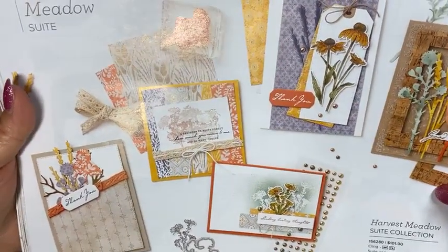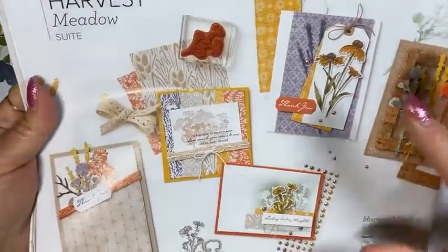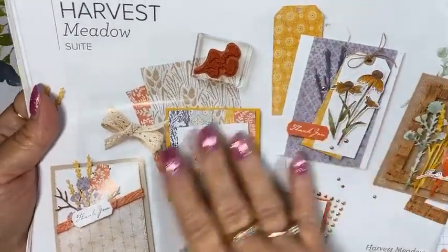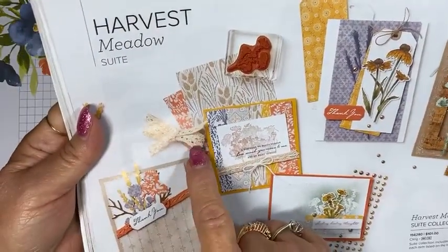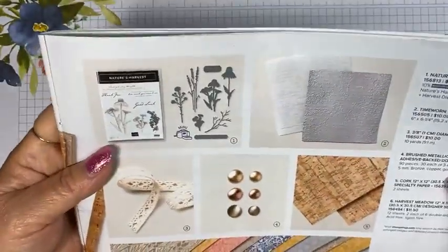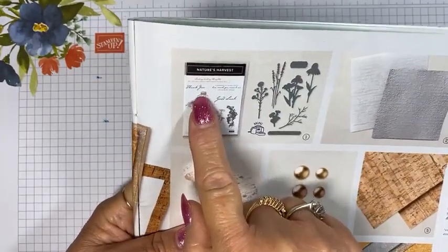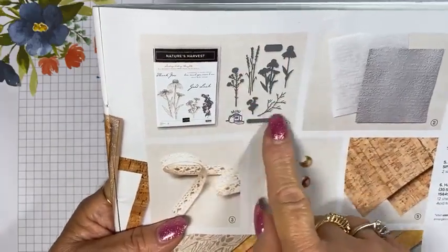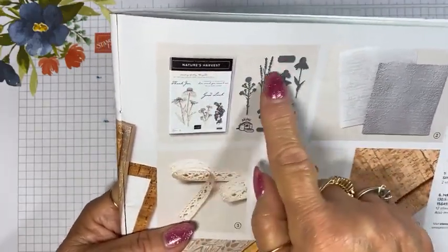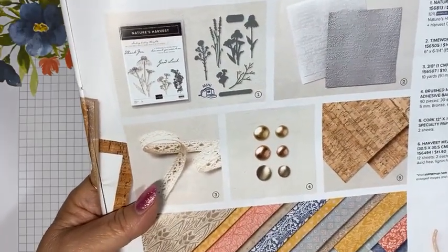All right, and now we're getting into fall and harvest kinds of things. This collection is called Harvest Meadow. So if you are a person that likes to stamp a lot, do a lot of florals, this might be for you. I did order this pretty ribbon, and I will show that to you. So this is one that you can bundle, and it's got that pretty cone flower on it there. I love that. And so you can do a lot of silhouette kind of things here with these dies, which I think would be really pretty.